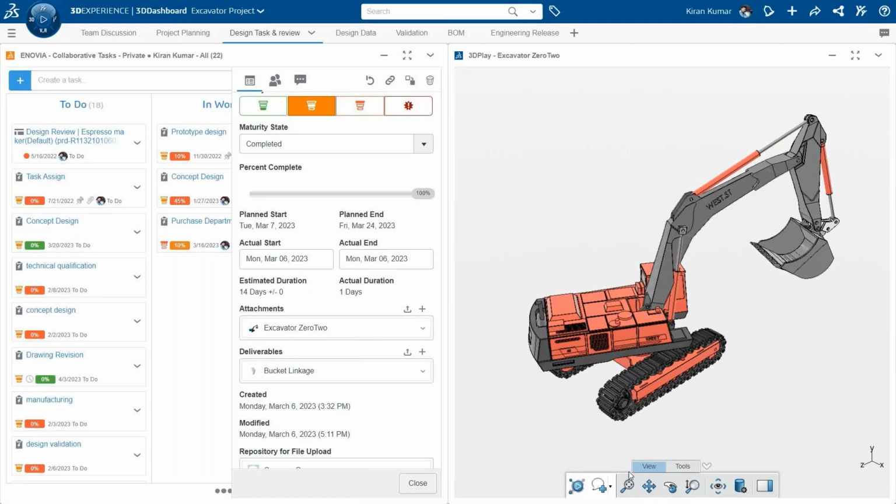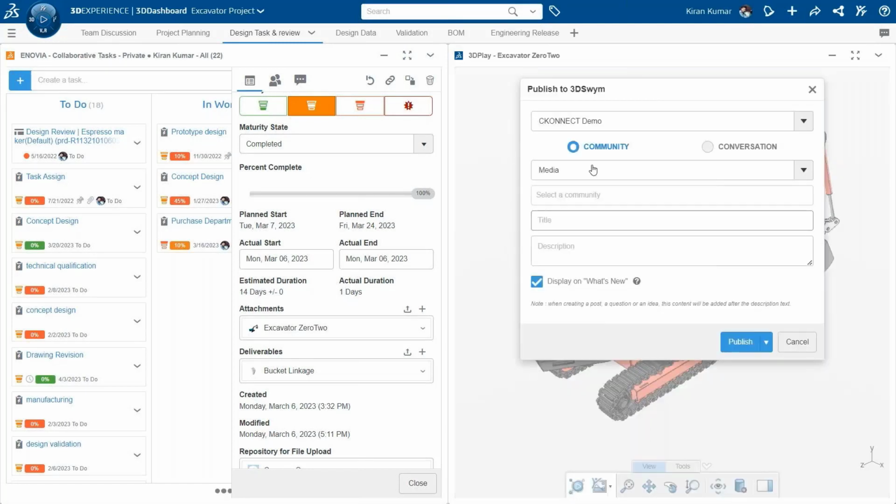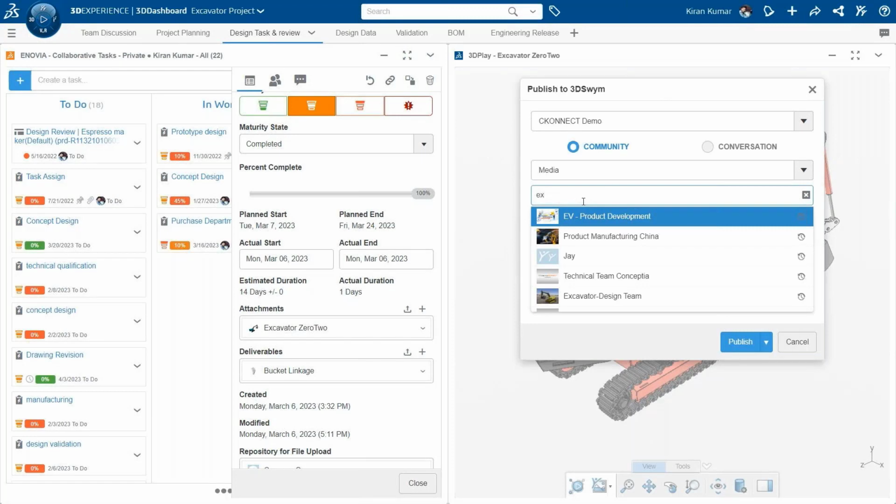So after seeing the complete model, the manager feels we can go ahead and see what exactly can be done. What is the next stage that can be done on this model?